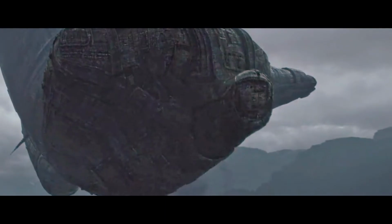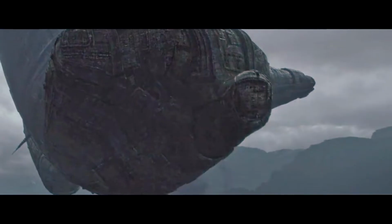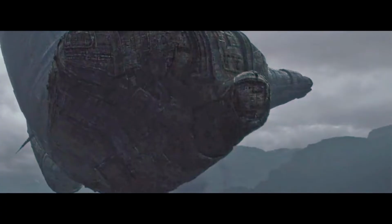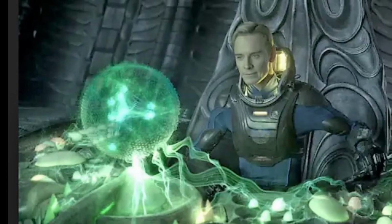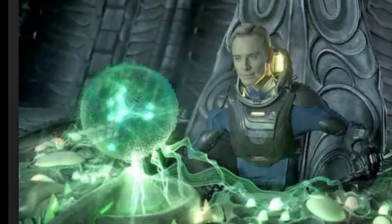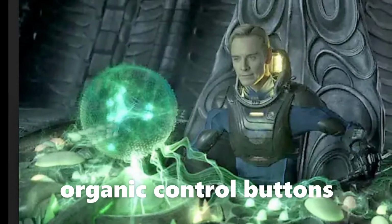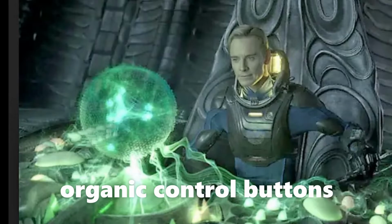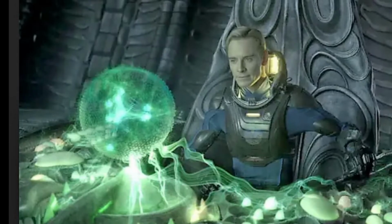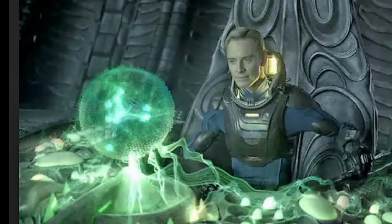As most of you may know already, the engineers are able to create life on different worlds, and are highly skilled at manipulating biomaterials, so logically, it could be assumed that this ship is some sort of bioconstruct. Even its control buttons look flesh-like and organic. It is clearly of a design that is far more advanced than anything that humans possessed during the late 21st century.